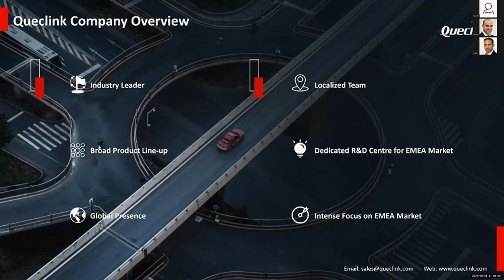So we're an industry leader. We're definitely one of the biggest in our sphere in terms of what we do. We have an incredibly broad product lineup, and that ranges from your basic self-powered asset tracking devices all the way through to incredibly complex CAN and tachograph enabled devices.